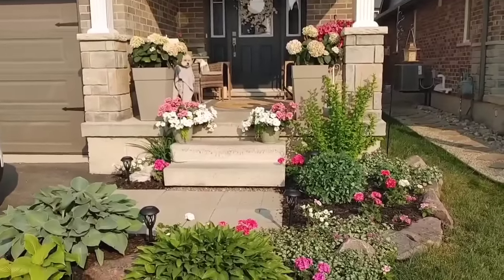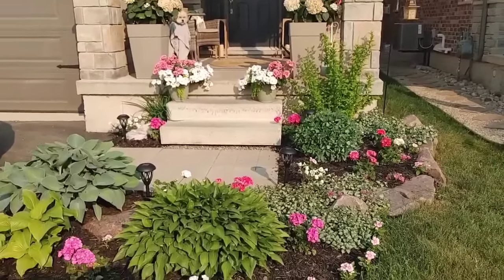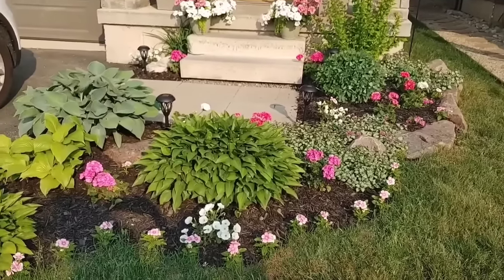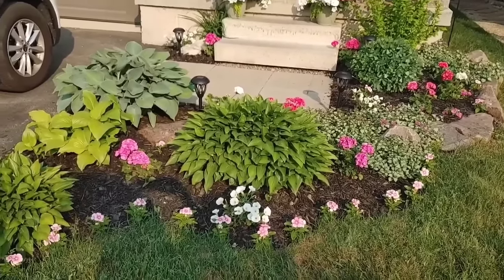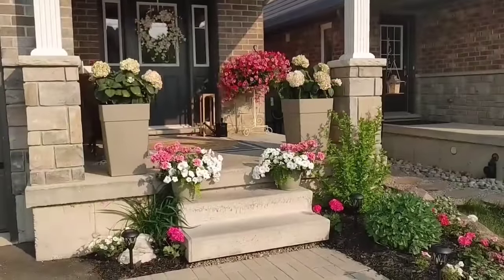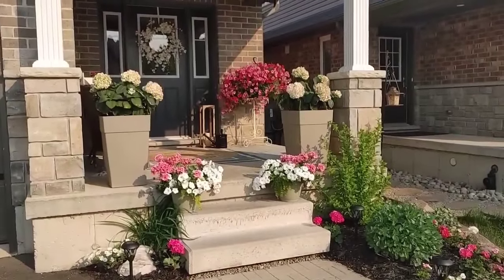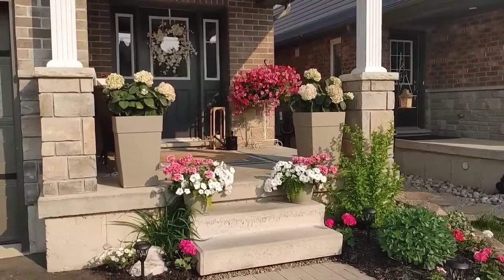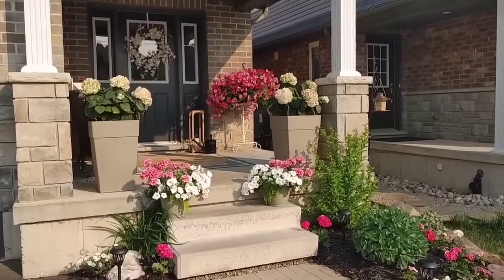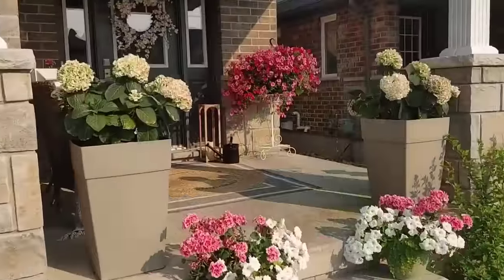So you can see my hydrangeas on the porch. I'm kind of not sure how they're doing. They started off white, then they went pink, and now they're green. So I'm not sure if they're dying. I think it's something to do with the soil, but I'm not sure if I should deadhead them or just replant them. And I think if you plant them in the ground, they'll come back every year. So let me know what you guys think and if you have any tips for hydrangeas.